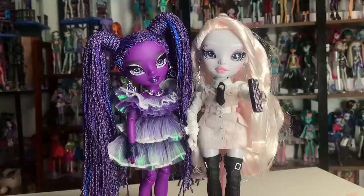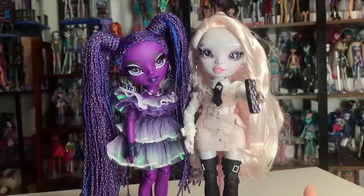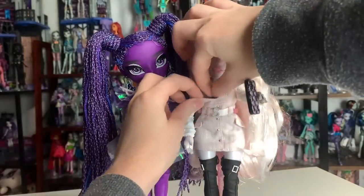And then when Rainbow High leaked, there were these really funny pictures from Toy Fair in 2020, around February, that leaked. And I was like, oh my God, these are the best dolls I've ever seen in my life, just because of the way they look. It's just a look that I really enjoy.